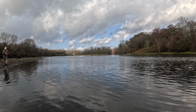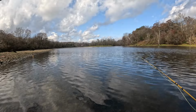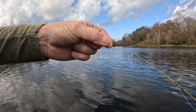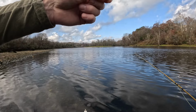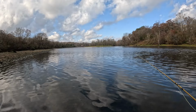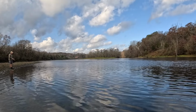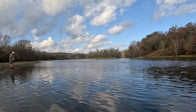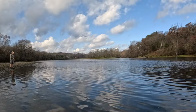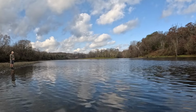Figure something else out. Okay, my next try will be number 18 zebra midge. It's black with gold head and gold ribbing. Under an indicator, about 6 inches deep. The other day when I fished here, I caught a bunch of little rainbows.